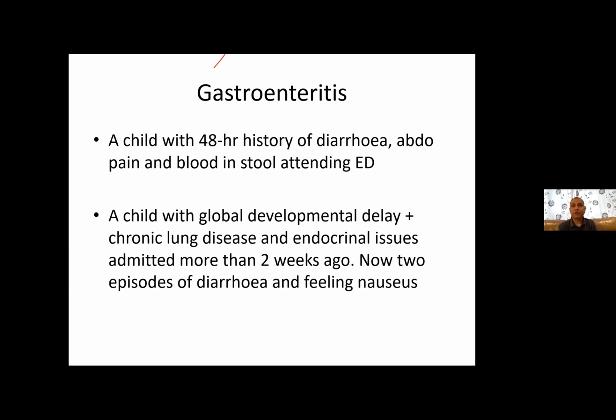Now, depending on your hospital and the normal hygiene you have, there is a different etiology. What it means is the first patient could have Salmonella, Shigella, Campylobacter, amoebic dysentery, and other things, normally unlikely to be viral when you have blood in stool. While the second child who is in hospital, unless the hospital hygiene is very, very poor, you're not going to see Salmonella, Shigella, and Campylobacter in those who are admitted to hospital.